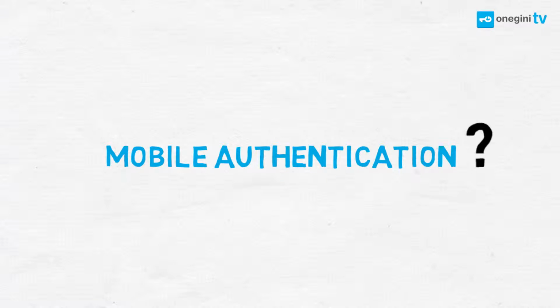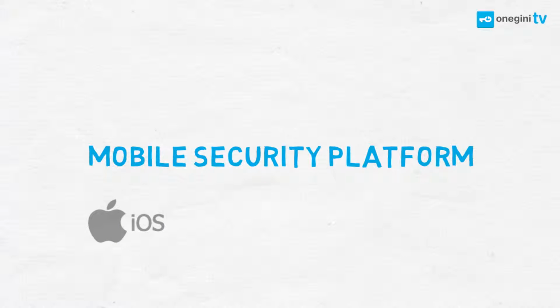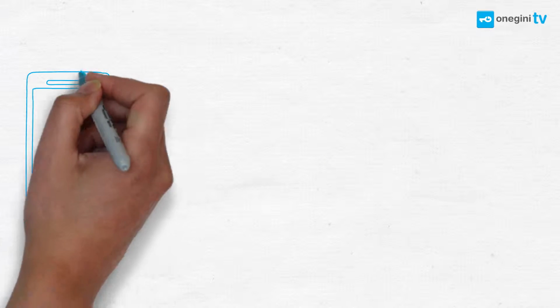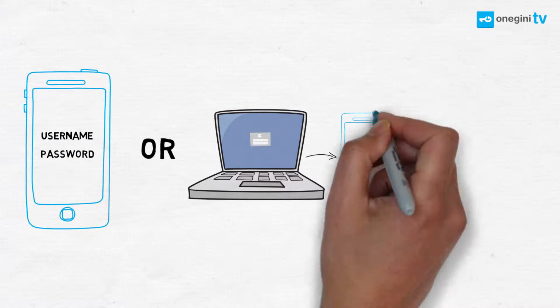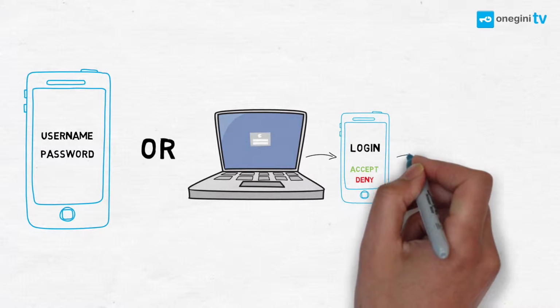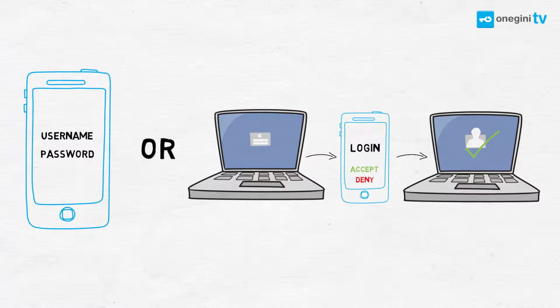We at Onegini developed a mobile security platform that can integrate with your company's app running on iOS, Android or Windows Phone. The app can be the primary way of authenticating, or you can use the mobile device as a second factor for logging in to your company's website. Users do not have to install any additional software besides the app itself. This way, you add more convenience without giving in on security.